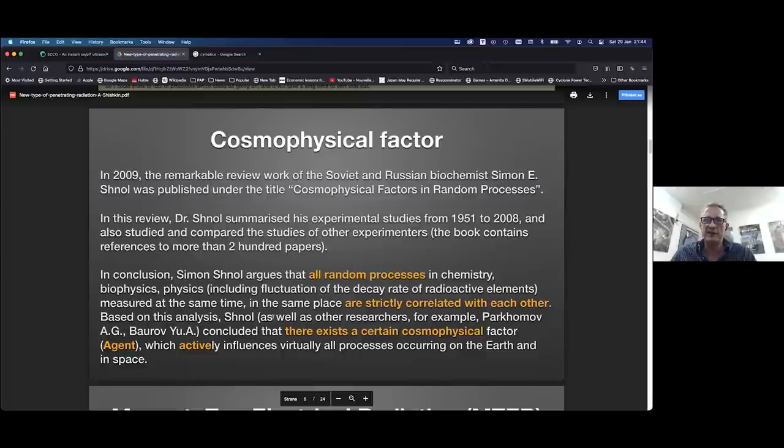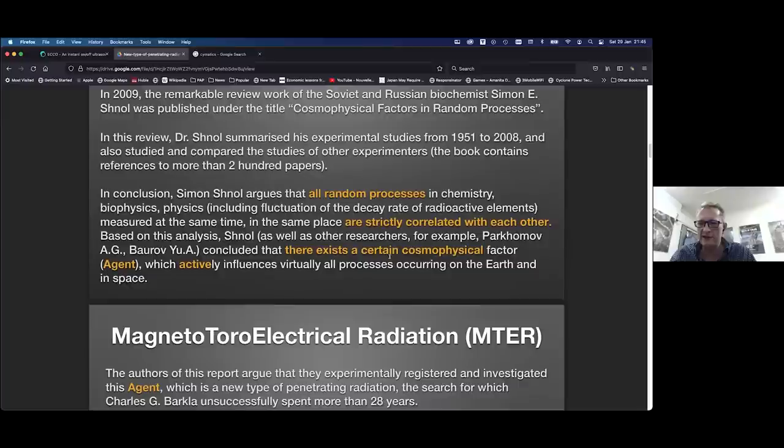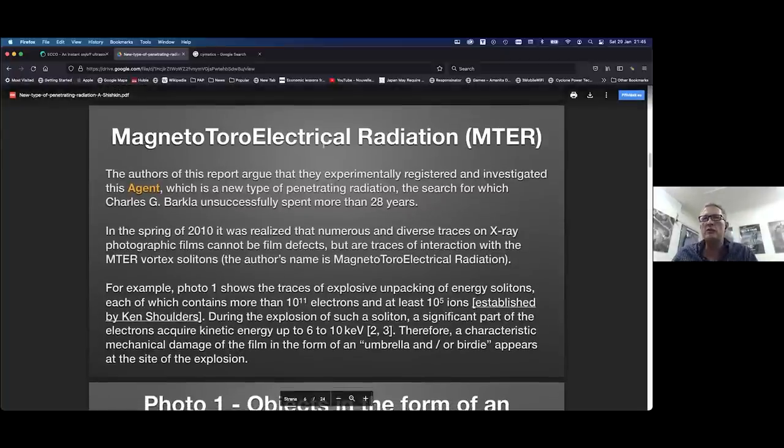Based on this analysis, Shnoll, as well as other researchers, for example, Parkhomov, Baurov, etc., concluded that there exists a certain cosmophysical factor agent which actively influences virtually all processes occurring on the Earth and in space. And this here is the relic neutrino flux, which was referred to by Tesla in his 1890s work as these infinitesimally small corpuscles that come from the cosmos rather than coming from the sun. Anyway, Shishkin calls it magneto-toro electrical radiation, and he believes that this is the agent.